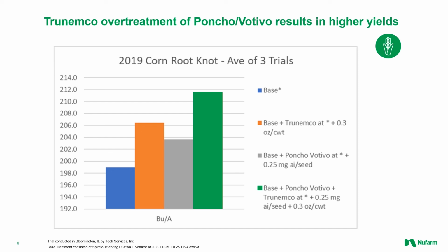And that's what this chart here is demonstrating, that there is in fact a great amount of value to be derived. So as we take a look here, I'm going to hone in on the orange, gray, green bars. The orange bar, again, representative of Trunemco, showing in this instance of the 3 trials on average, about a 2 bushel, 2.5 bushel advantage. But when we take a look at the treatment that is Trunemco over-treating Pancho Votivo treated seed, we actually saw nearly 8 bushel advantage over the straight Pancho Votivo treatment. And so, folks, this is demonstrating that there is, in fact, tremendous value in a yield perspective for over-treating Pancho Votivo treated seed with Trunemco.